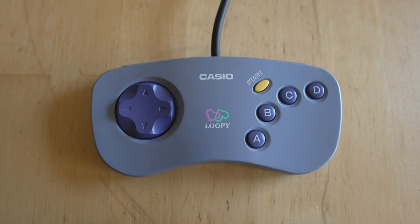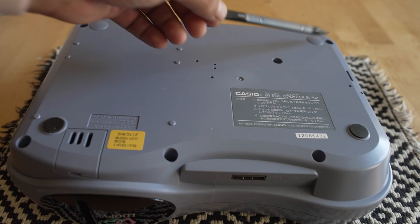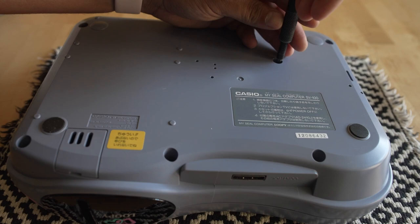But it wouldn't be Video Game Esoterica if I didn't open up this rare and random hardware and talk about it. You'll see here that there's seven screws on the bottom, one of them being really not centrally located in the middle of the console. And through the magic of editing, I will take one screw out and the rest will happen off camera.